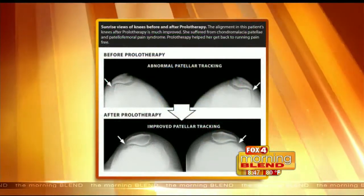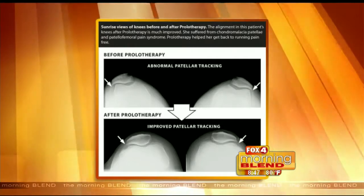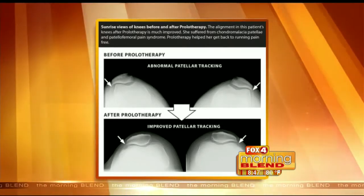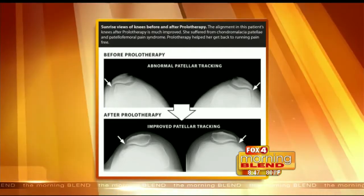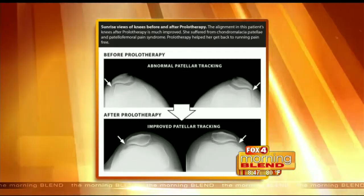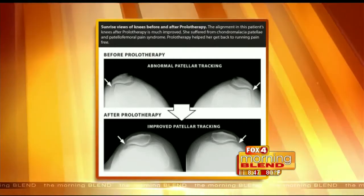Well, talk a little bit. We actually have an x-ray to show you. I kind of compared it to a puzzle piece, essentially. If things aren't lining up correctly, which is probably a pretty common thing people are dealing with. No, exactly. On this graphic, that top one, you can see where those puzzle pieces just don't look like they're totally lined up. That's before prolotherapy, and the bottom one is after prolotherapy. You can see that the patella fits nicely in the groove of the femur. So when the person extends and flexes their knee, whether they're running or just walking, they're not going to get clicking, grinding, crunching.